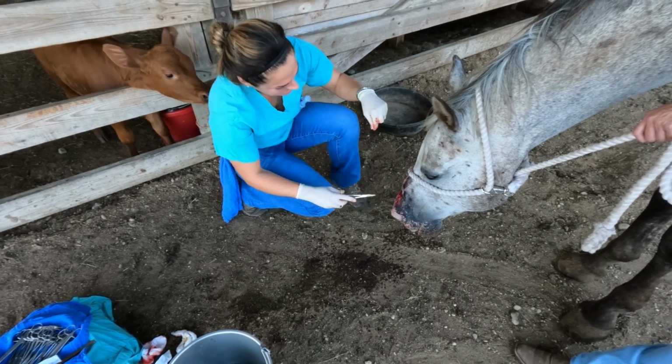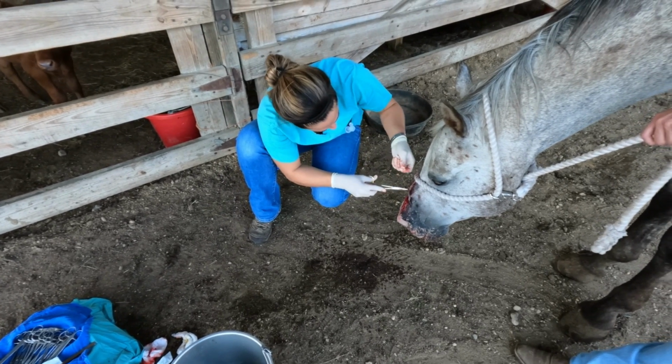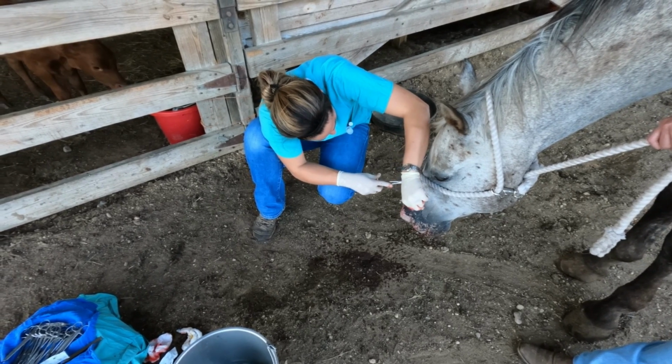He's trying to... shirt right there. I feel that little fuzzy face on my back.